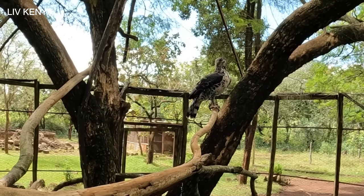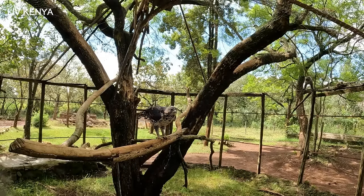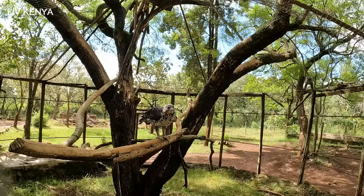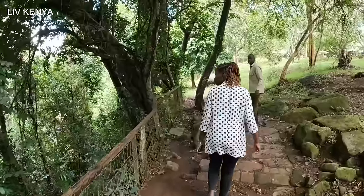So this one is an eagle. It flies higher and higher. I just rescued it down there. Oh, it is a rescued one? Yeah, because it was injured. Right now I have just kept it very well. It's very okay.